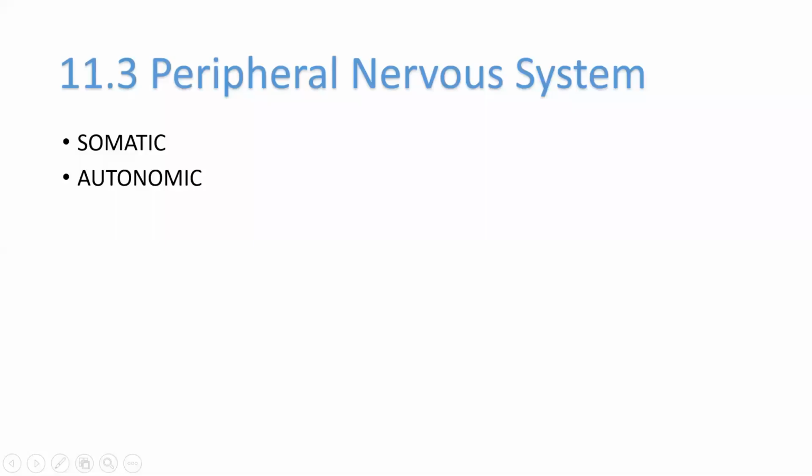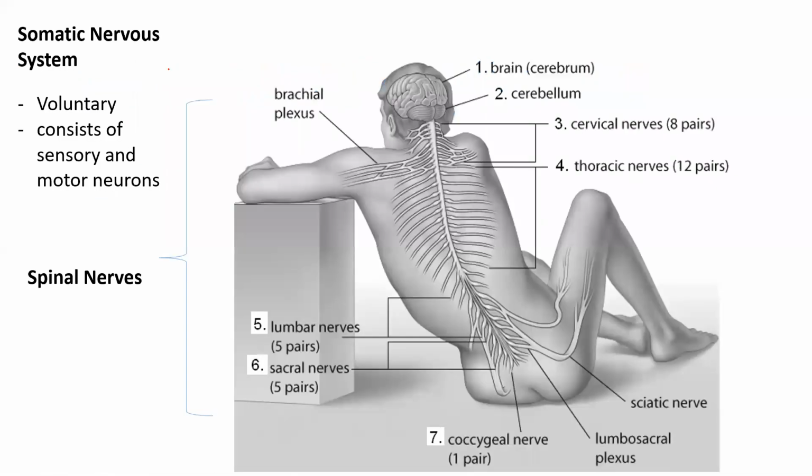Okay, 11.3, peripheral nervous system. Now, you remember that it was made up of the somatic and autonomic. And somatic just means body. So this is a very short tutorial, this one. Somatic nervous system is voluntary and consists of sensory and motor neurons.